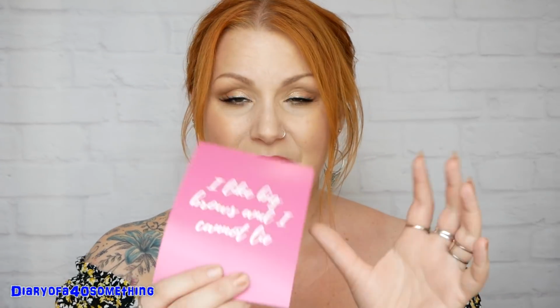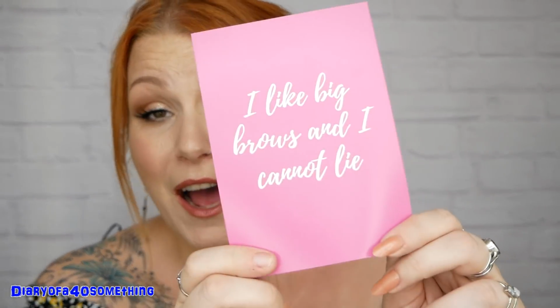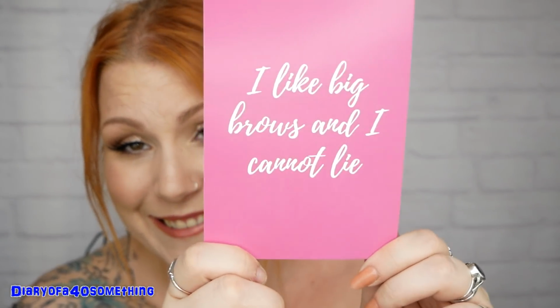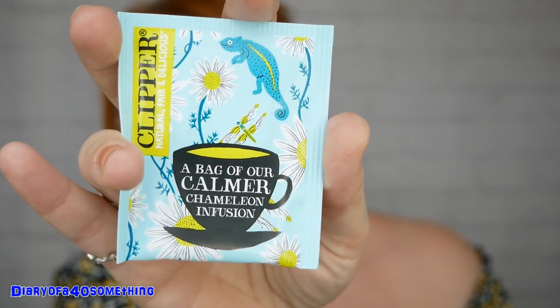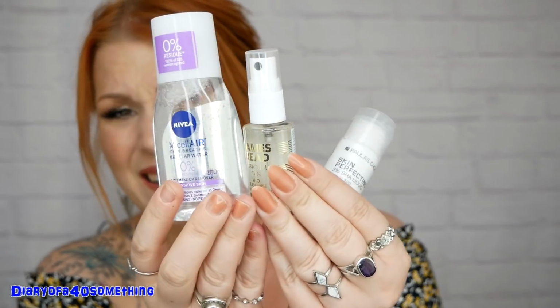So let's get on to showing you what I've chosen for this month. Inside, as you saw, you get a little card and it's got all the social media sites on the back. And this is, I like big brows and I cannot lie. I would love to have big brows and I cannot lie about that. I would do anything for big brows. From watching other videos and from last month and this month, you always get a little freebie. I had a packet of crisps last month and I got a tea bag this time and I love this. I've had it before, so I'm quite chuffed with that. And these are my items.